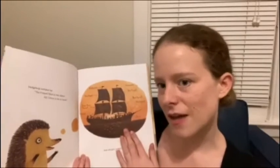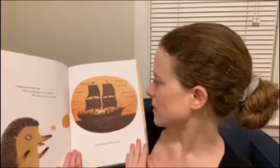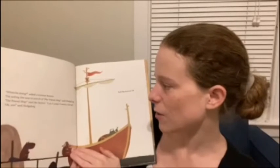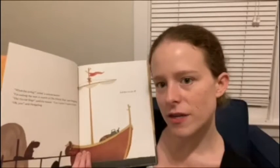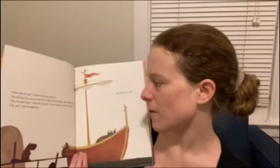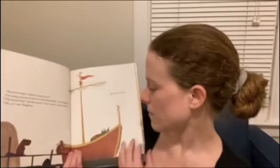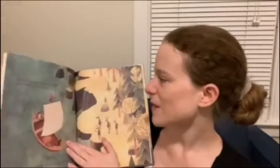She's imagining an actual ship. And she got to work at once. "What you doing?" asked a curious beaver. "I'm sailing the seas in search of the Friendship," said Hedgehog. "The Friendship," said the beaver. "Can I come? I want a friend." "Oh yes," said Hedgehog. And the two set off. Impressive, she built her own ship.